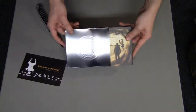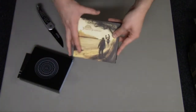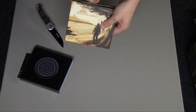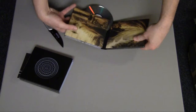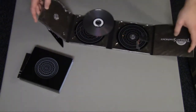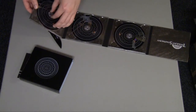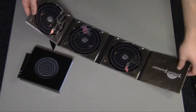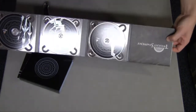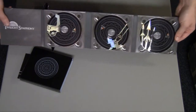So this is a little plastic slipcase here, and you can see the artwork. It's got Twilight Symphony on it. Let me try to open it. Ooh, a CD's falling out. Oh no! Okay, get in there. So yeah, it says arrayed 3 discs, kind of.